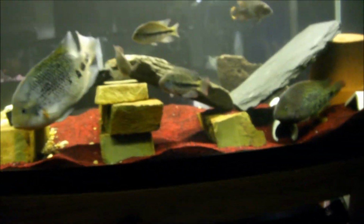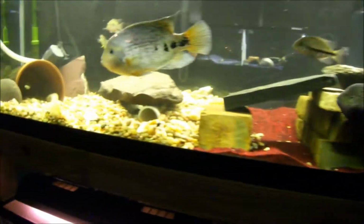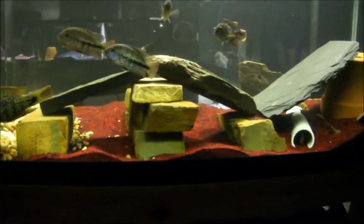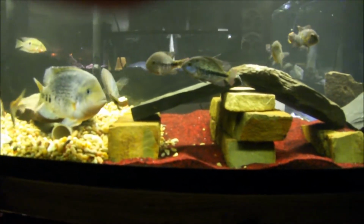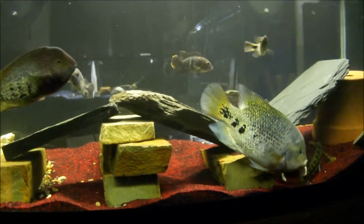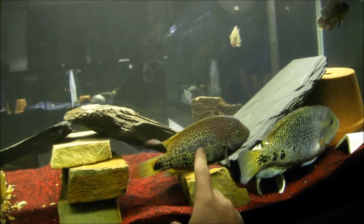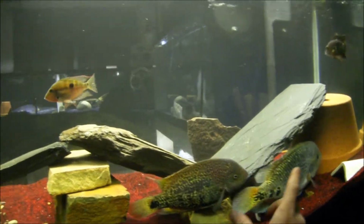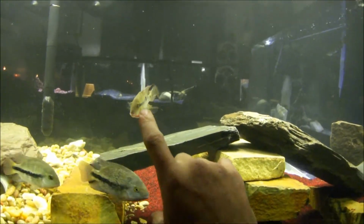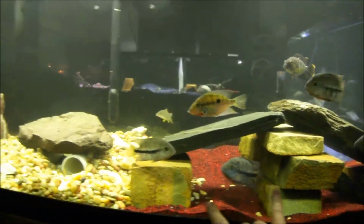The tank has been rearranged. We moved rocks around, and there's the substrate that used to be in the 75. It's been moved into here. She's ousting all this little gravel rock, and we're gonna get some of that black sand and throw it in there, and just kind of tone down the red a little bit more. But that's Bifasciatus Synspilum. The green terror, that is a Miki or a firemouth, and these three are Fenestratus.